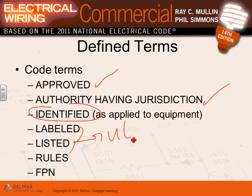Labeled and listed, by a third party like UL. Guys, they have a very smart, competent group of people who list equipment. For example, Adam, that lighting fixture right above your head is listed for indoor use. It cannot be used outdoors in a wet location. Who will verify that? UL and other third-party verification.